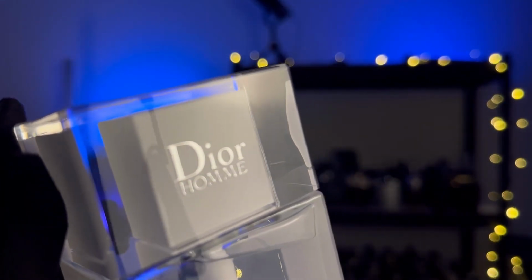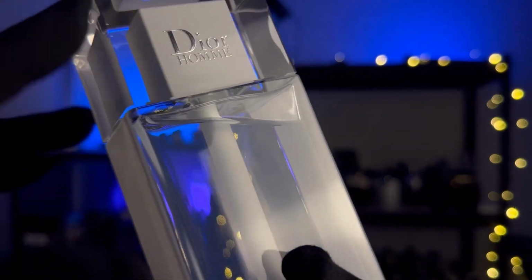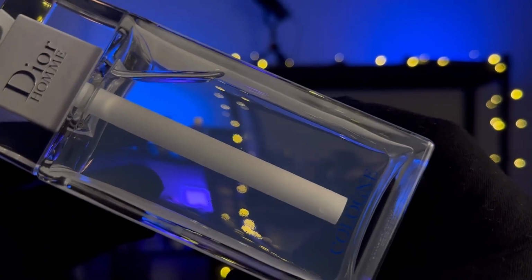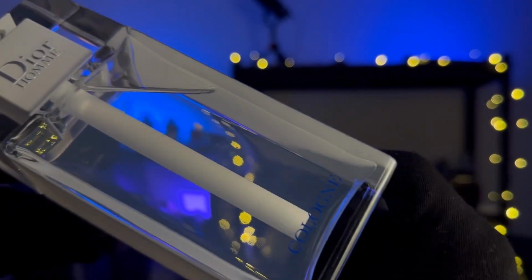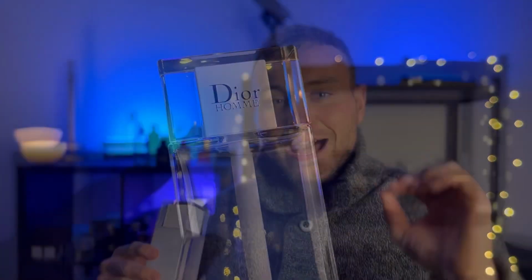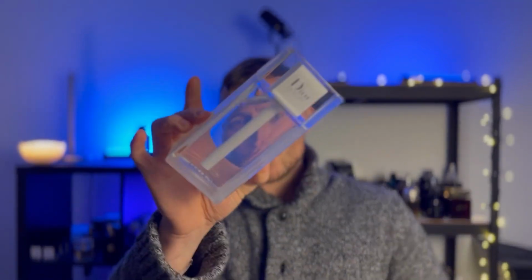Beautiful fragrance for the summer, beautiful fragrance for pretty much any occasion. This one would be a good one to wear to work. It's not gonna be a beast mode performance, but it will last on your skin a fair while. But you have to bear in mind that it is only a cologne, so you may have to reapply throughout the day. But if you want that pure, cloudy lemonade smell, Dior Homme Cologne is a great choice, and it's one I'll be wearing a lot this summer.